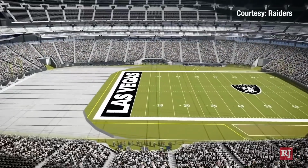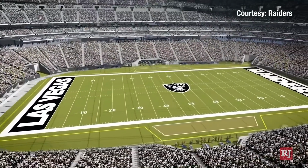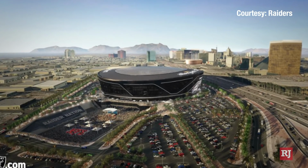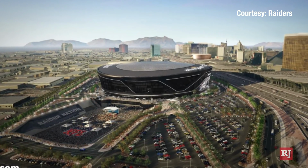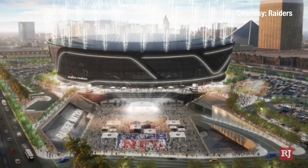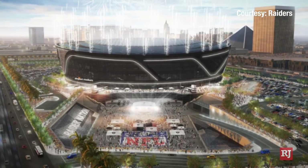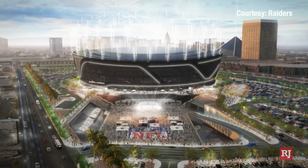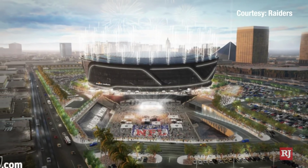So that leaves that big space on the south side open. So what are they going to do? They're going to have an experience there for people who are coming to the game. They'll be actually able to see some things and maybe meet players, legends, not existing players, legend players, and the like at that particular area prior to every game.